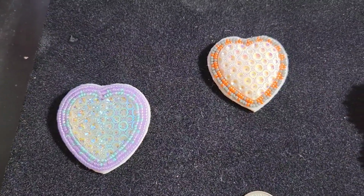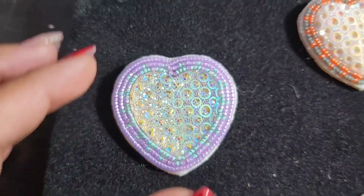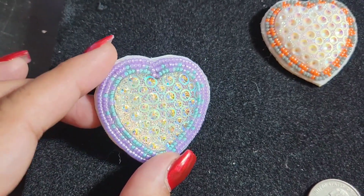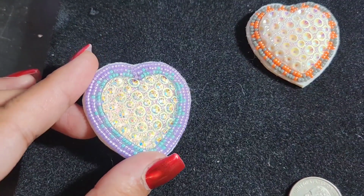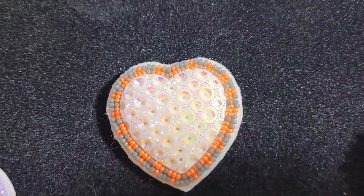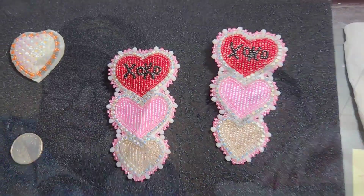These look pretty cool. And the camera does not do anything for this. If you see this in person, this is crazy cool. I freaking love it. I like that one too. These are pretty smooth, Mama. Thanks. Looks like you've been beating for a bit. Almost done? Almost done.